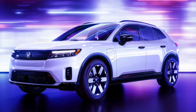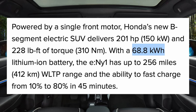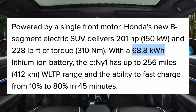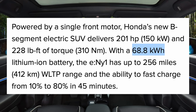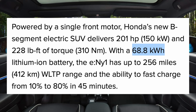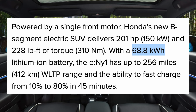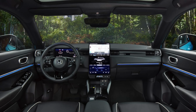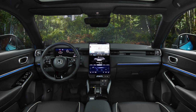This new vehicle will be an SUV, have a 68.8 kilowatt-hour battery, and up to 256 miles WLTP range. That will likely be around 225 miles EPA range, which right off the bat is not great for any EV with a battery that large. Honda says it will charge from 10 to 80% in 45 minutes. It has an updated interior, new center console, wireless charger, and more, and will go on sale in Europe later this year.